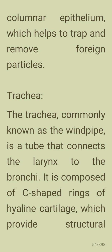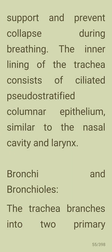Then trachea. The trachea, commonly known as the windpipe, is a tube that connects the larynx to the bronchi. It is composed of C-shaped rings of hyaline cartilage, which provide structural support and prevent collapse during breathing. The inner lining of the trachea consists of ciliated, pseudo-stratified columnar epithelium similar to the nasal cavity and larynx.